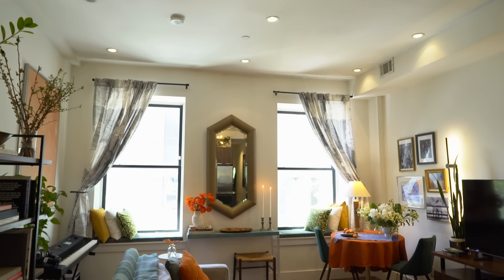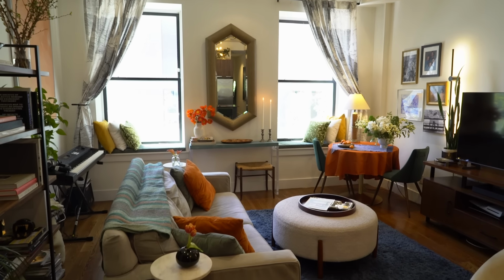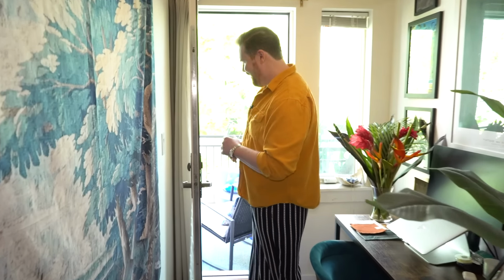And I think so far in this apartment, my partner has only put his foot down on one piece. It was a mirror that I really thought was great. He wasn't a big fan of it. So we're very grateful that he gives me some good leeway with that. And now let's take you outside.